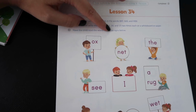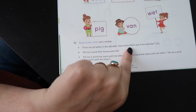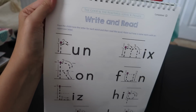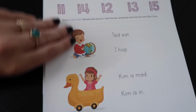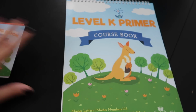Have the child read the words on all the signs below. Then it's got some review down here for you to do with them, reminding them how many letters are in the alphabet, asking them to tell you a word that rhymes with hat, all that kind of stuff. We've got some more write and read here, counting, a little bit of counting, and then some more basic sentence reading. So this is the Primer K. So this is the Primer K course book.